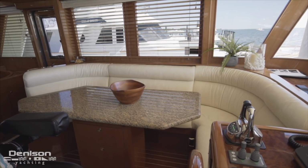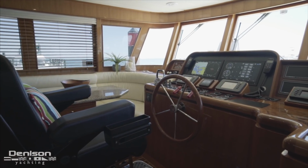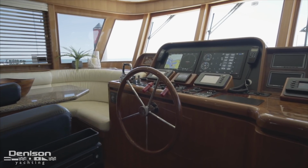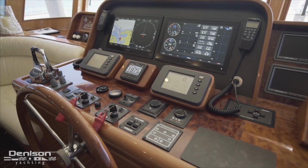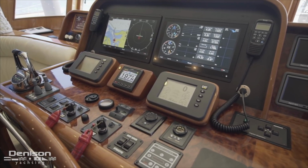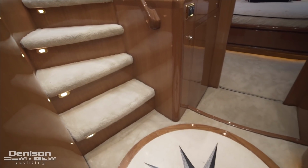This brings us to the overbuilt lower helm. Like the upper helm, this lower position has everything you need with the added benefit of being fully climate controlled. Nearly all of the navigation equipment found here has been replaced and upgraded. And then outboard of the helm on the starboard side is a set of stairs that leads down into the lower guest companionway.